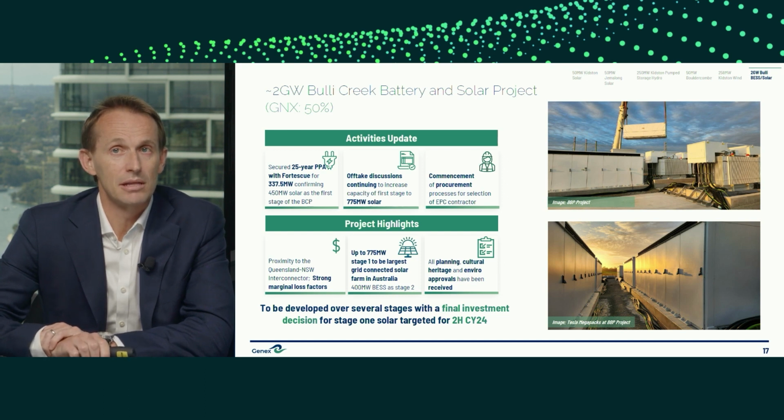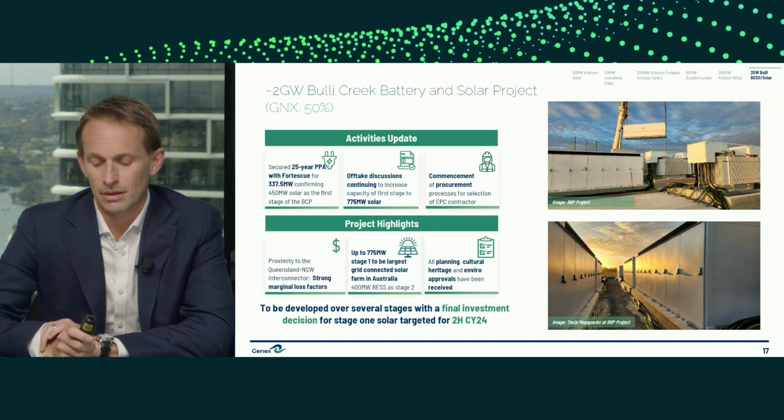So very excited about this project indeed, and it's really a massive scale project, but really presents significant opportunity to make a big dent in our renewable energy targets in Australia. Again, that one targeting a final investment decision next year.